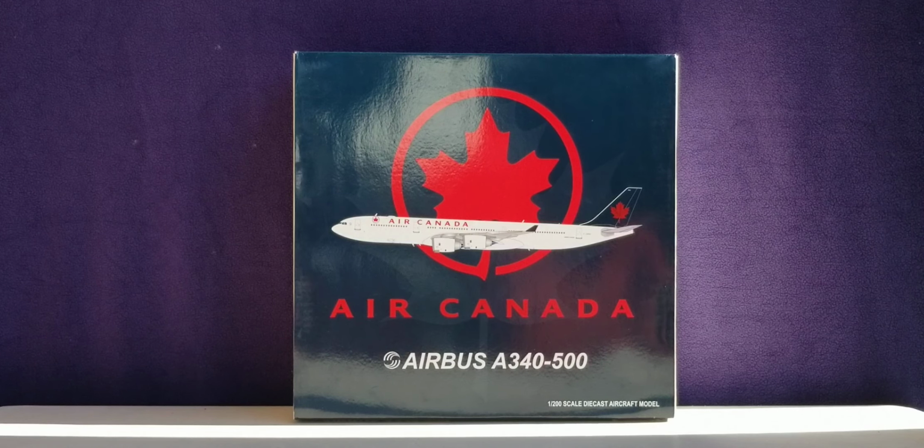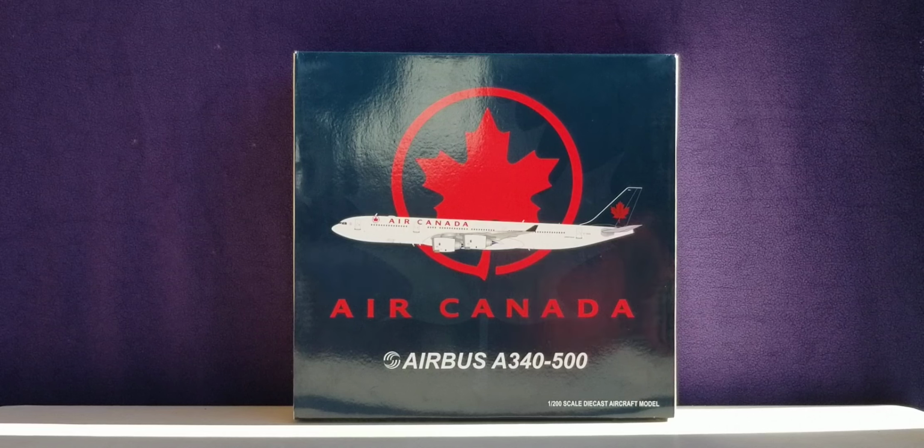Alright everyone, let's take a look at the front of the box, where you see it's mostly green tail. It looks black, but it's actually a dark green. You see the airline's logo. You also see the maple leaf in the background there as well. The computer generated picture of the aircraft, the Air Canada title, the aircraft type, as well as the 1/200 scale diecast aircraft model information you see at the front of the box.